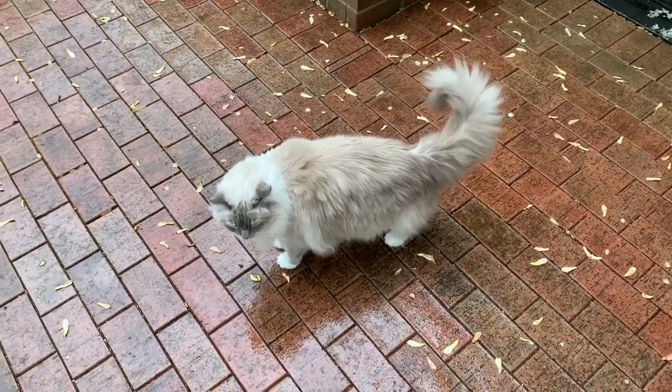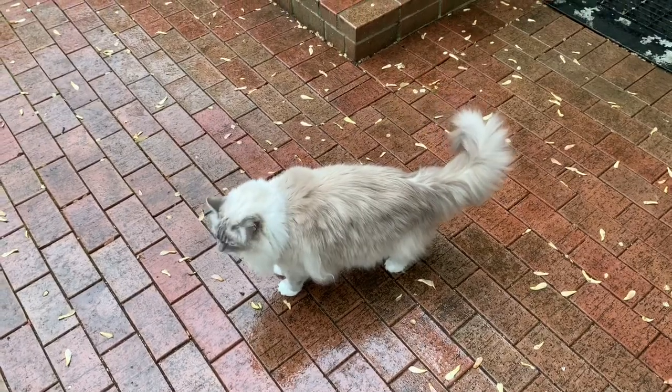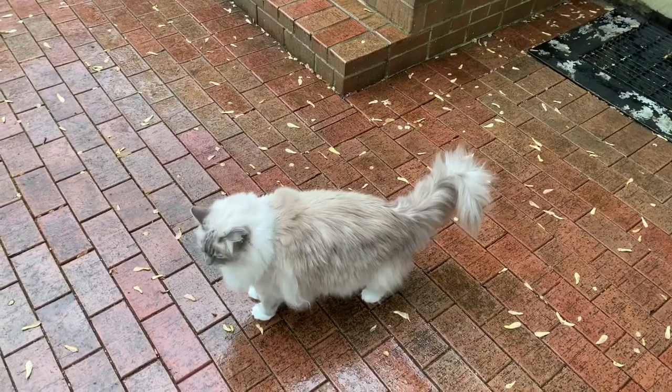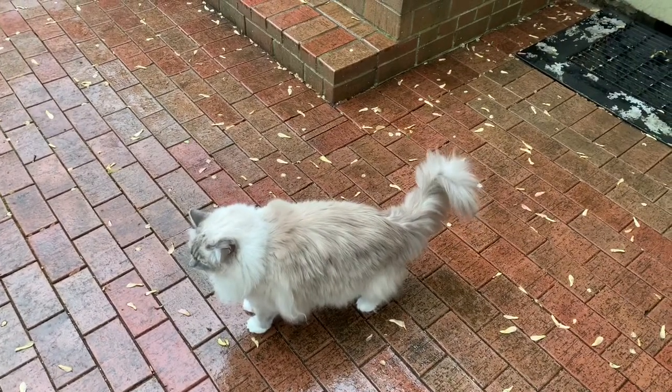Chiggy. Look at him flicking his tail. That's what he does if I just slightly poke him on his back. He just flicks his tail. Chiggy, what do you think about this rain? Oh, right. I agree, man.